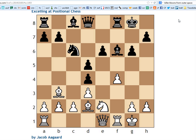The last three puzzles in this book have annoyed me, mainly because I'm pretty good at chess. I'm an international master, and if I see the puzzle, I see the answer, I see the explanation, and I'm still not 100% convinced, then it's a problem. Because what is an 1800 going to do?